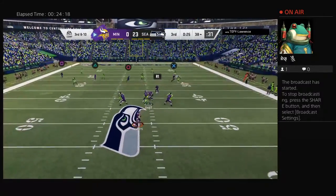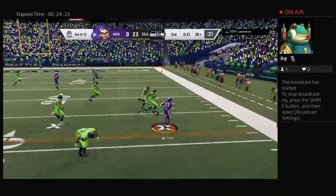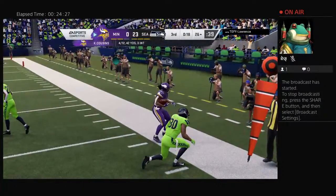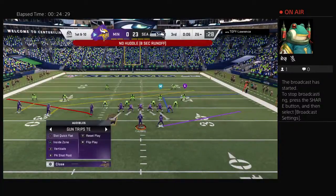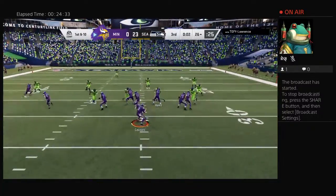From the gun. Here's Cousins. He'll dump this off to Cook. And he's going to get this inside the 30. And that'll wind up moving the chains again as the tackle's going to be made at the Seahawks 26.